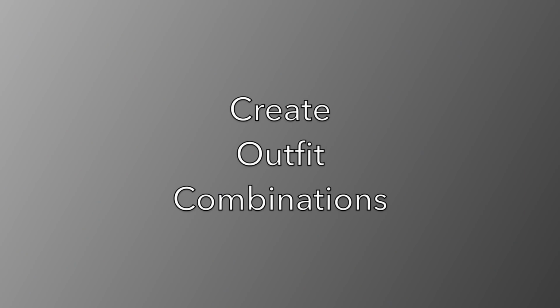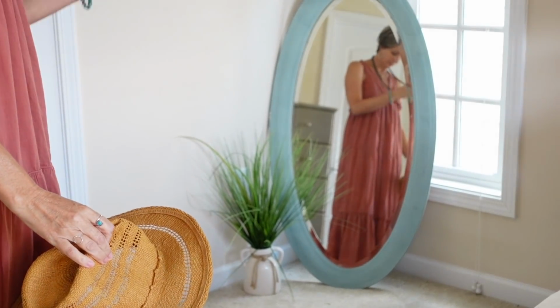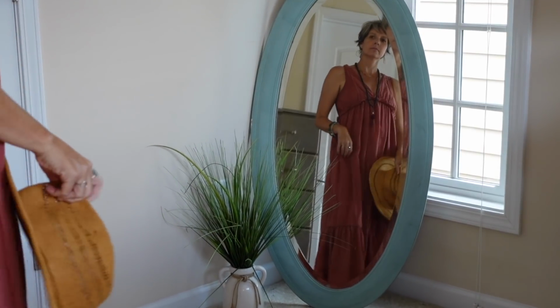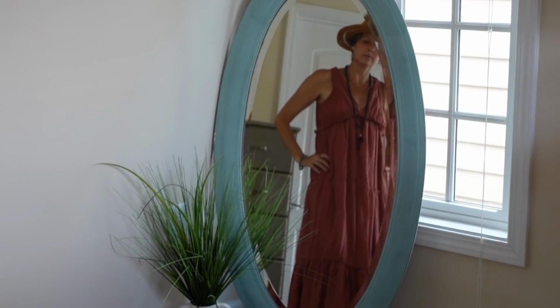Create outfit combinations. For inspiration, I turned to Pinterest and I created a folder and labeled it Look. And after just going through Pinterest for a few hours, I could definitely see the trend of style that I really liked. Building outfits is really very fun and super creative. So now that you have all of your clothes that you love and you have some ideas of how you might want to put together some different outfits, this is your chance to let your creativity flow and piece together as many different outfits out of the clothes that you still have in your wardrobe.